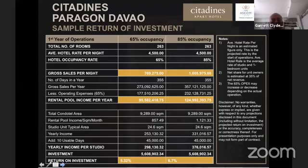So it's better than putting your money in the bank or investing in other kinds of investment portfolio, because the bank cannot give you even 1% per annum for a time deposit. So this is really a good investment. That's just for the 65% occupancy. For 85% occupancy, they'll get a higher ROI. Okay, so I hope that's clear for the ROI presentation.